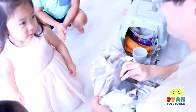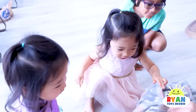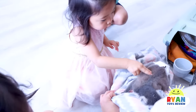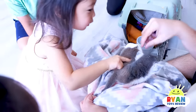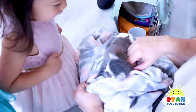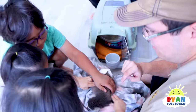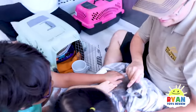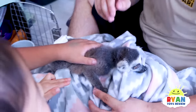Do you know where lemurs are from? They're from the island of Madagascar, and there are more than 100 different kinds of lemurs in the world, all from the island of Madagascar. Did you ever watch that movie? You should watch it. She's not gonna bite me. As long as you're not grabbing her and trying to take her, she's not gonna bite you. She's real sad.